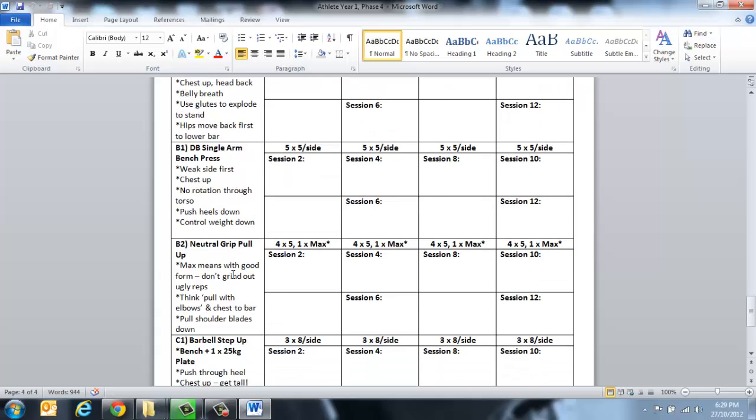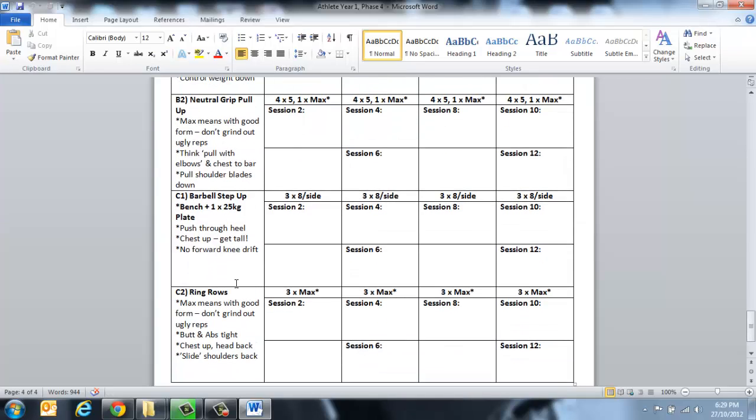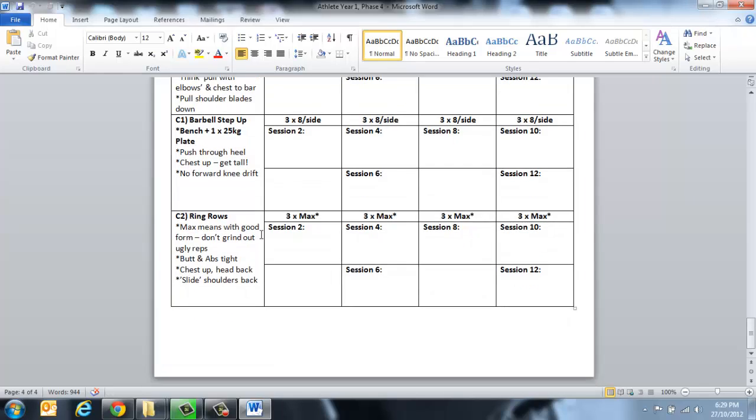Neutral grip pull-up. So just a different grip going from chin up to pull-up. So underhand grip to a neutral grip, same loading parameter. So there's another pull. A step up, as I talked about the step up before, which this time we're up to a barbell. The barbell just being on top of that long lever adds a lot more stability demand, and these worked really, really well for him. And then ring rows. Now we've got the horizontal pull. So on this day, it's much more pull dominant than push dominant.